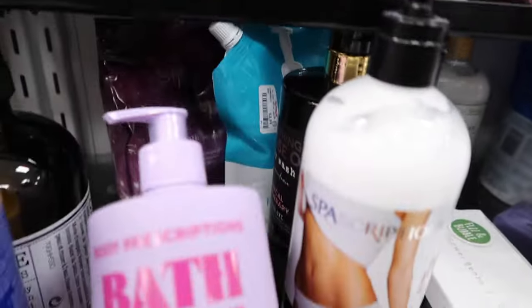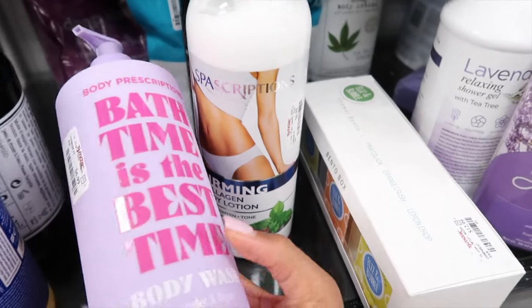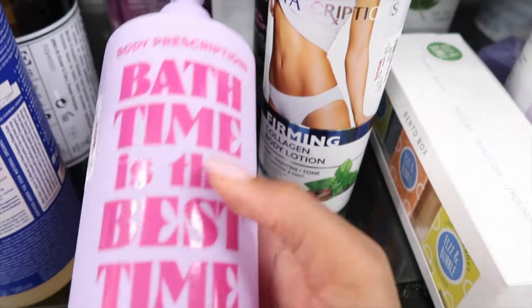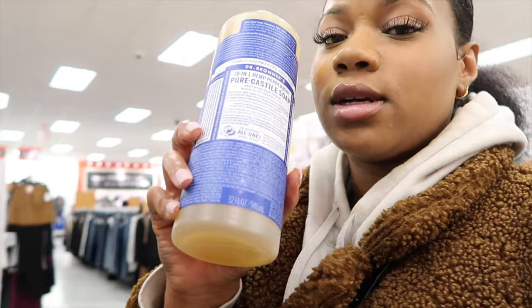Oh, one of my YouTube girls picked this up last time. And she was saying that you just get a lot for your money, which is $7, and it's a pretty decent sized bottle. I forget if she said that she liked it or not though. This big old thing is $11.